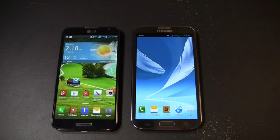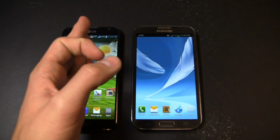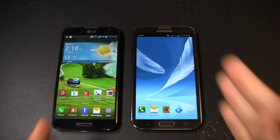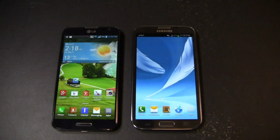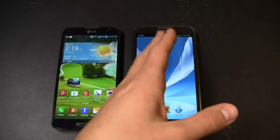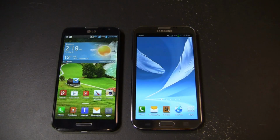Then you have the industry heavyweight, the Samsung Galaxy Note 2. It was announced at IFA 2012 in Berlin last year. This one, on the other hand, was announced at Mobile World Congress 2013 in Barcelona. This one's available, and I keep doing this a lot, I know, but this one's available on multiple carriers: AT&T, Sprint, Verizon, T-Mobile, US Cellular, a bunch of different options here with this device. This one's only available on AT&T.